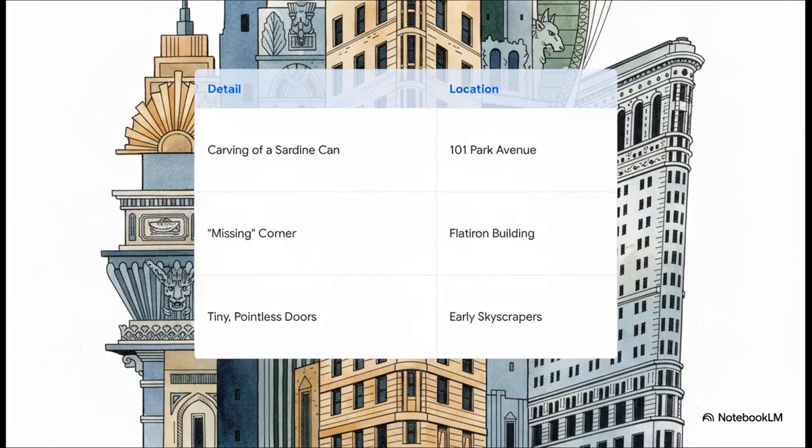Get this, on the 15th floor of 101 Park Avenue, there is a stone carving of a sardine can. A sardine can. Or how about those small, kind of random-looking doors you might spot on early skyscrapers? Turns out they were designed for window washing equipment that is now completely obsolete. Each one is a tiny time capsule hiding in plain sight.